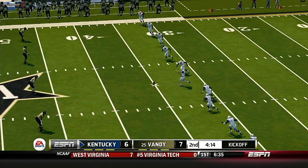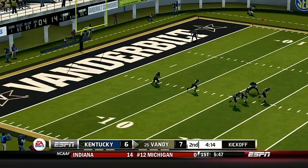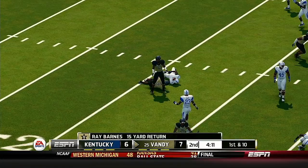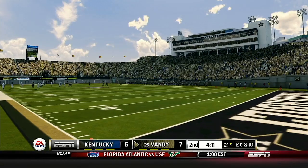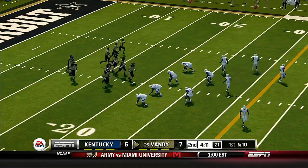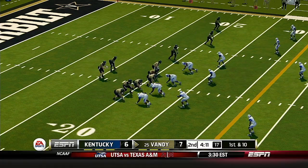Kentucky kicked this one off. He'll return it from the 6. They'll bring him down at the 21. With one quarter down, I really haven't seen too much separation between these two squads. Might be neck and neck the whole way. Vanderbilt up a point.